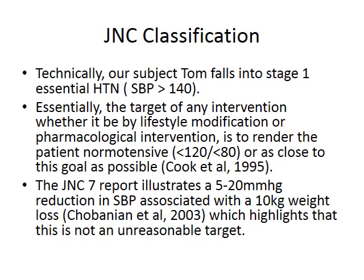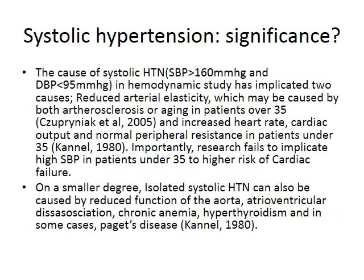Technically, our subject Tom falls in a stage 1 essential hypertension, as mentioned previously. Essentially, the target of any intervention, whether it be lifestyle modification or pharmacological intervention, is to render the patient normotensive, or as close to this goal as possible. The 7th Joint National Committee report illustrates a 5 to 20 millimeters of mercury reduction in systolic blood pressure associated with a 10 kilo weight loss, which highlights that this is not an unreasonable target.